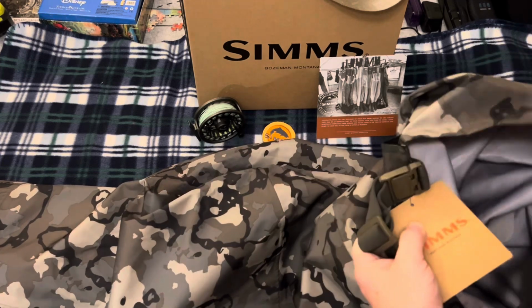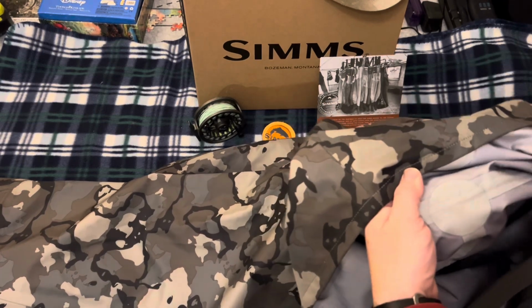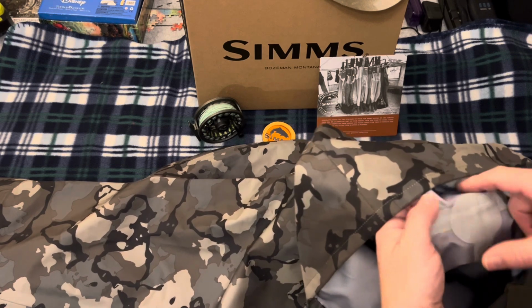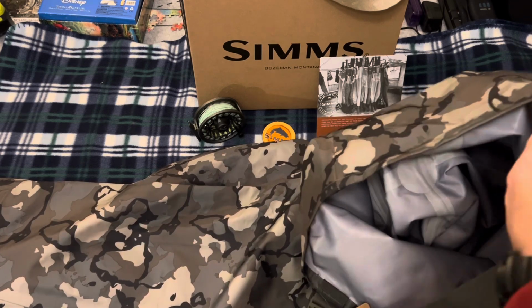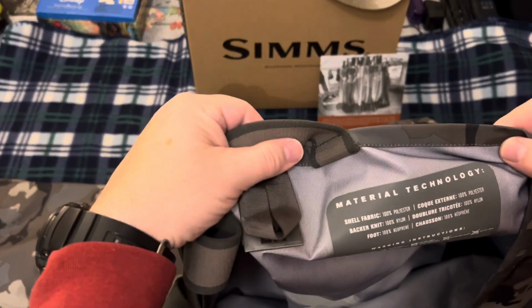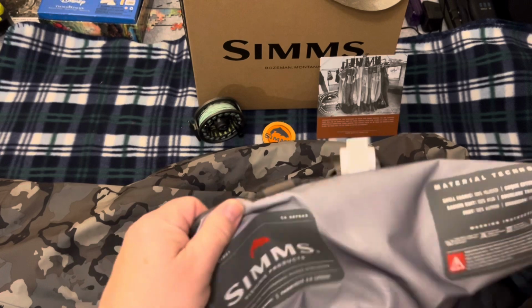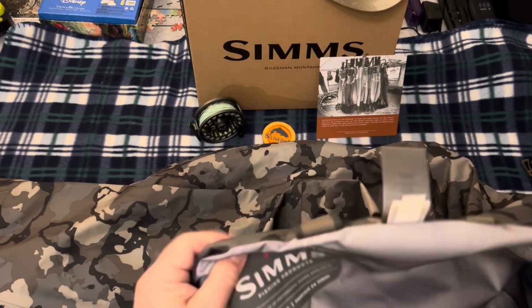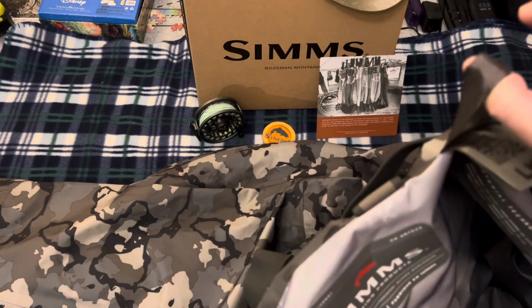The inside has really good seam coverage. Right through here, every seam is taped or double taped, or like here you have two. One of these crosses over this one, and then they have this one here. So very well patched. You do have the Simms-esque adhered labels, which are very nice on the inside. You know, they're not sewn in, they're actually heat pressed to the material, so there's no seams. That's awesome.